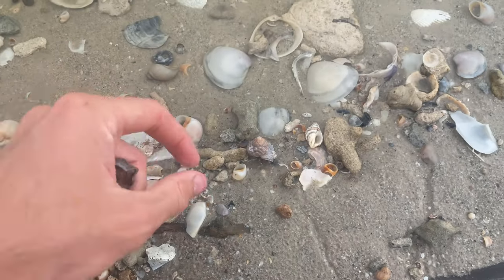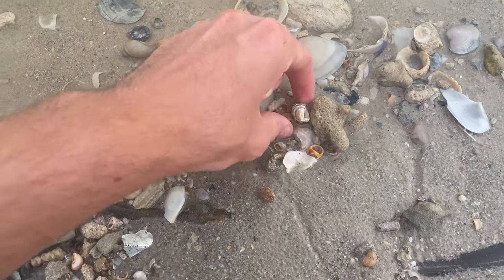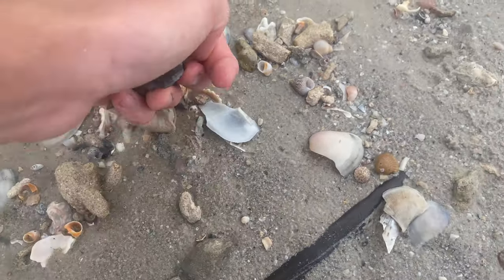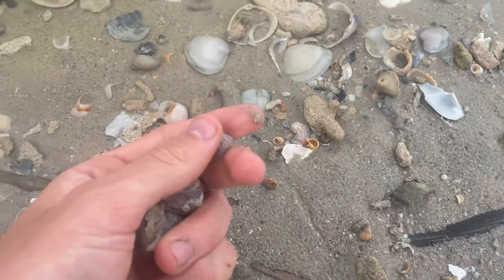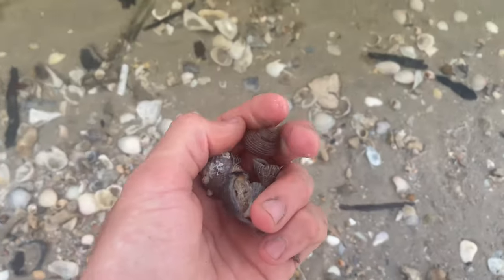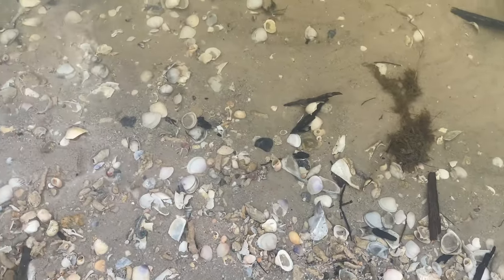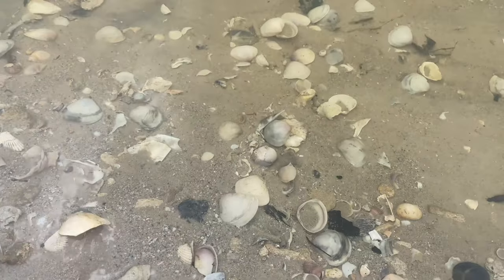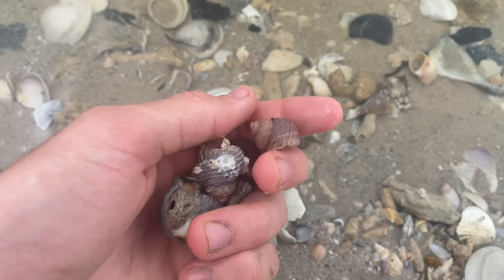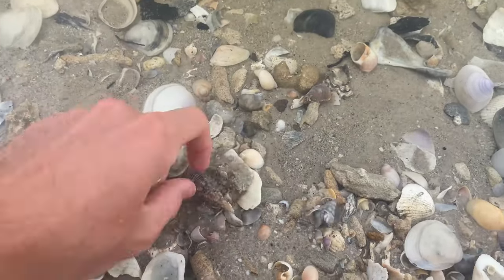Just down at the front here, looking at this little area again. Look at that. Seraph cone. Nice little turbo shell, that's it. Pretty sweet. What's that one? Broken. See, that's a cool topper, very pointy. I got another turbo. There's some nice shells in here. What else? Another turbo shell. Oh, broken.